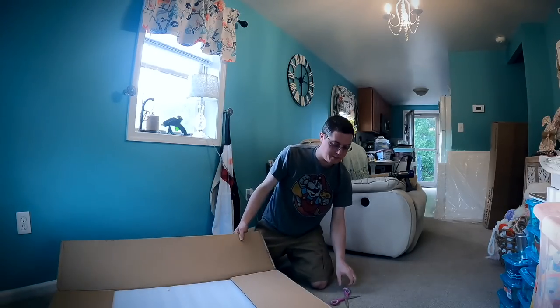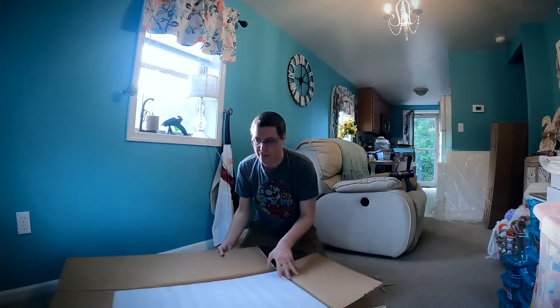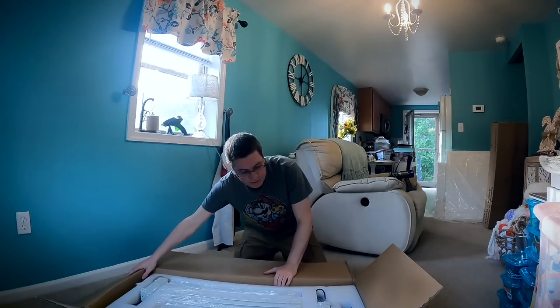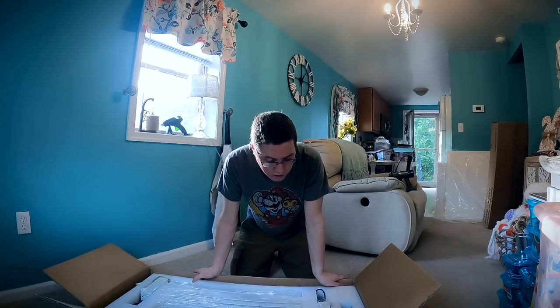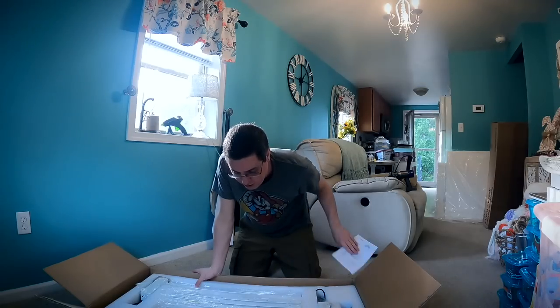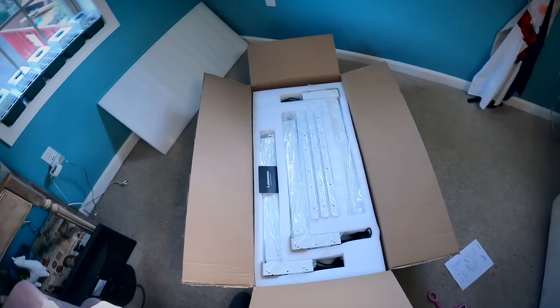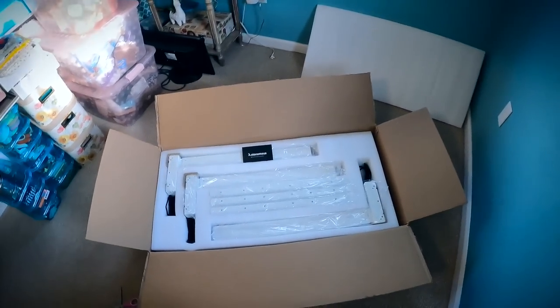All right, let's see what's in here. Huh, I was wrong. So the motors are in here. Yo, check out this presentation. This is so nice. Now keep in mind, I have purchased numerous of these so-called cheap desks off of Amazon. And guys, I gotta tell you this. There's a fine line between a cheap desk on Amazon and something you get from Autonomous. Look at this presentation. It is so nice.